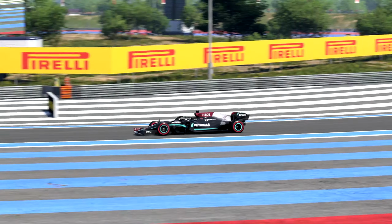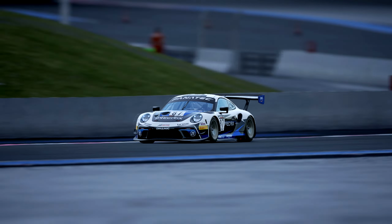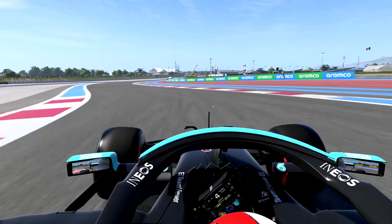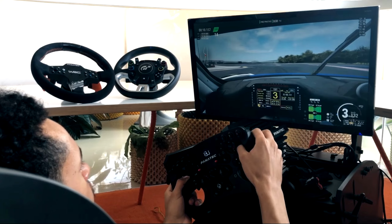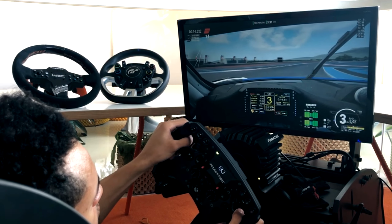Today we're taking a look at the differences between F1 and GT3 racing lines at Paul Ricard. We'll explain why F1 takes such round and wide racing lines, why these are slower in other cars, and what technique you should use instead.